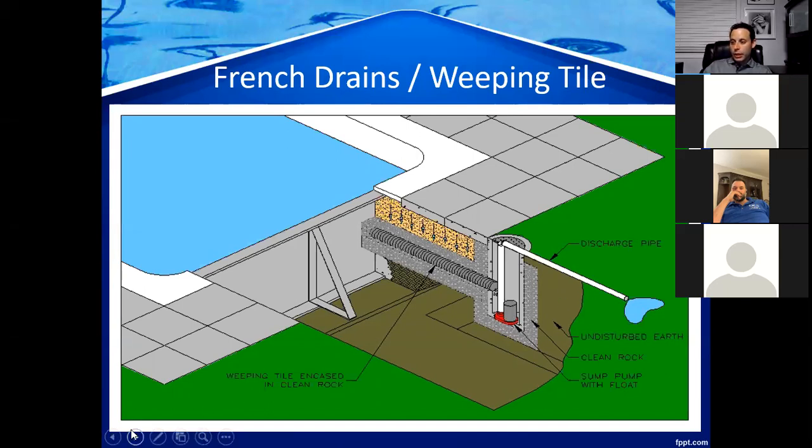So it's really critical, and as pool technicians, we can't really take care of this for you, because sometimes leaving a pump in there can take 4 hours for you to get all that water away from the pool after a heavy rain.